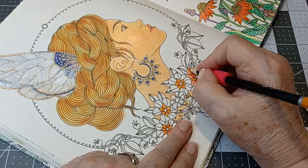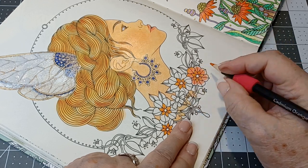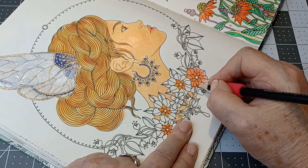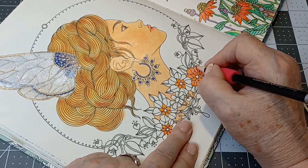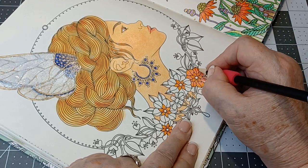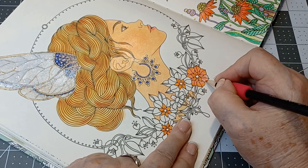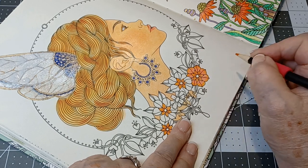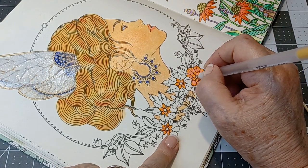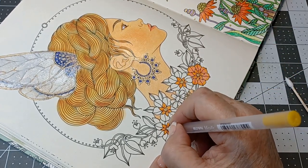Now I'm just going to come back in here, the very edges, and put that darker orange back on there. Just kind of gives it a different shading. It's almost hard to see it, but it really works. Just like that. And then we're just going to use our gold pen to just fill in the center of these cute little flowers.